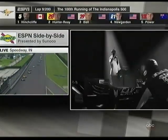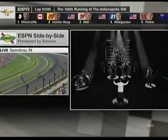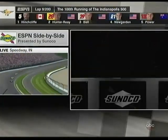I think everyone has to be pleased. Love it. Love it. Start. Nobody's checking out. Unfortunately, I think Buddy Lazier is the only car retired from this race, or at least still working on his car right now.